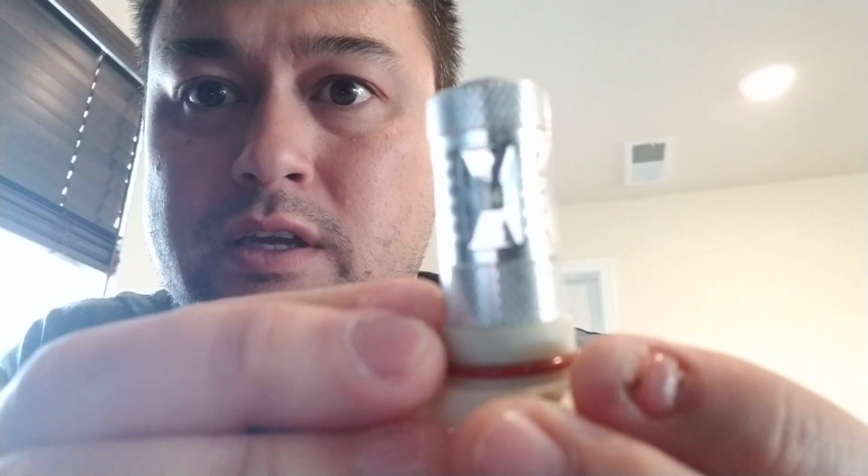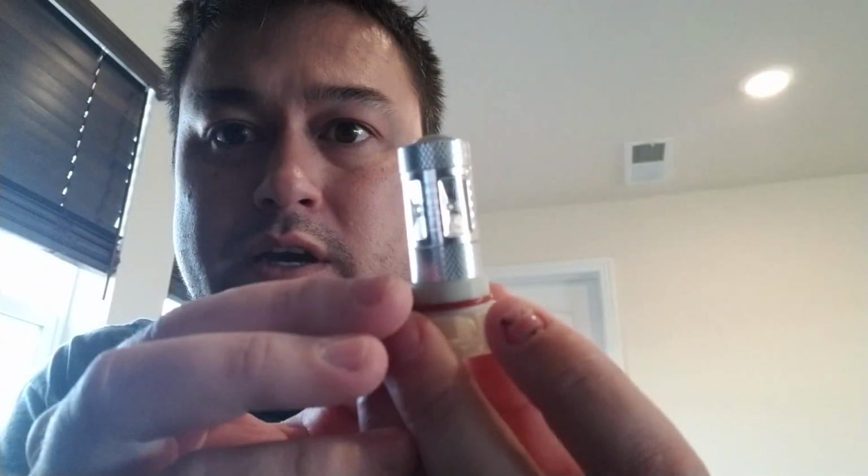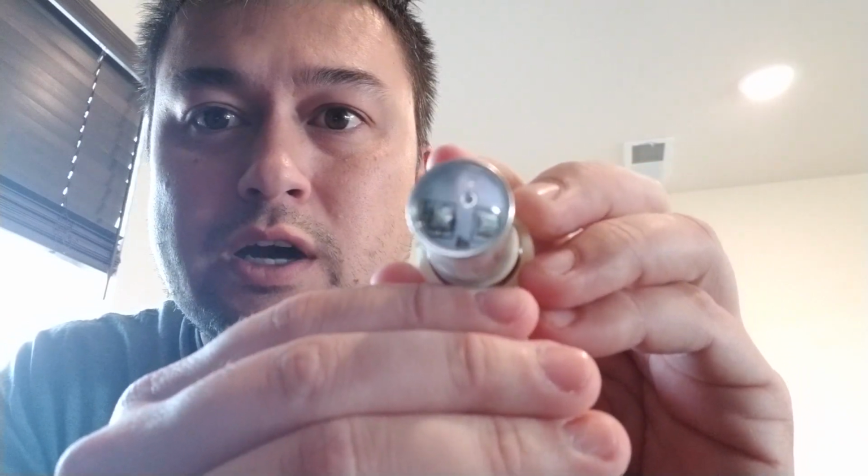So here I have, I believe this is an H1 bulb. Let's see if we can focus a little bit. There you go. So this one, you see it has LEDs. You've got diodes on the side. It has diodes on all four sides. In addition, it has two more in the top here.